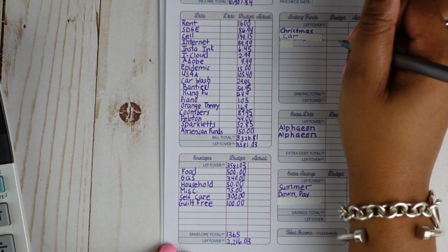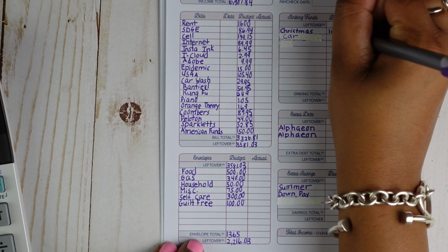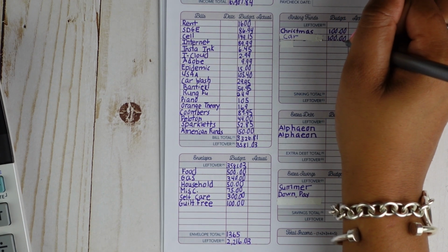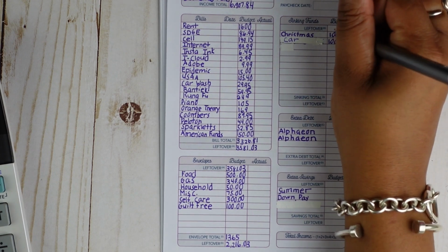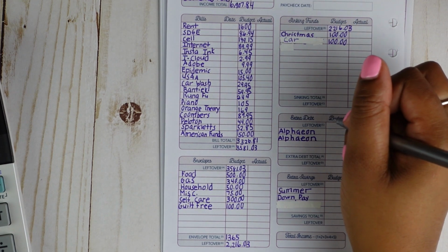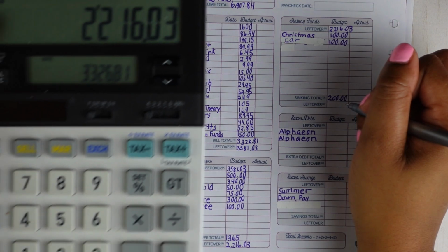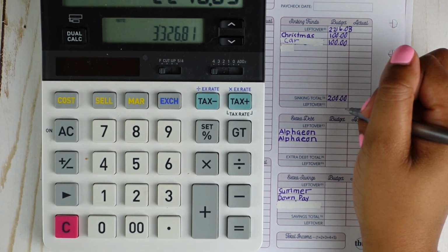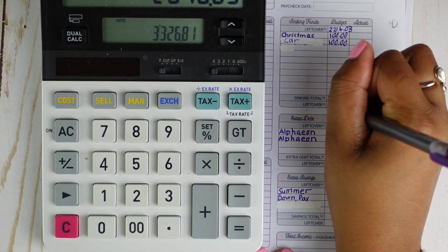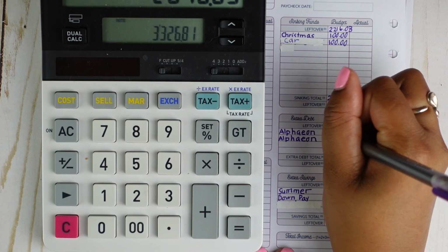Okay, so for Christmas, we are going to budget $100, and for my car, we are also going to budget $100. So our leftover amount after our envelope total was $2,216.03. So our sinking fund total is $200. So now let's find out how much we are left with. Let's take our $2,216.03 and minus $200. So we are left with $2,016.03. We're going to go ahead and put that on the leftover line down here as well.